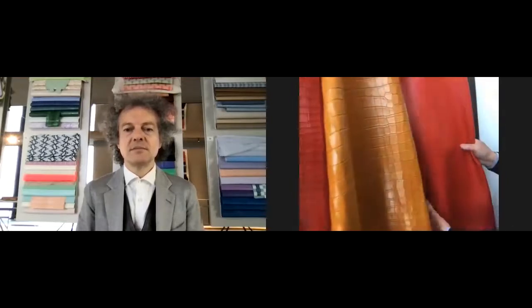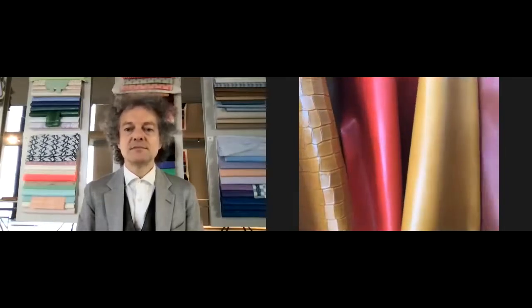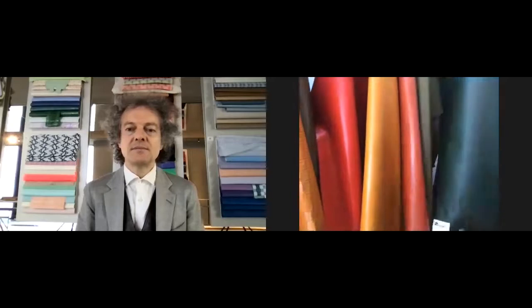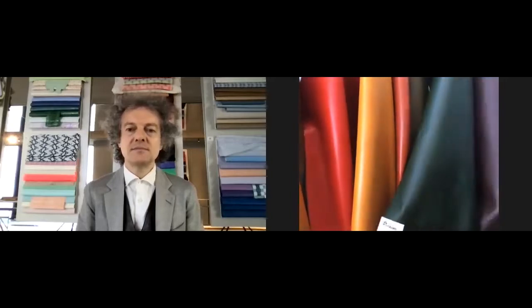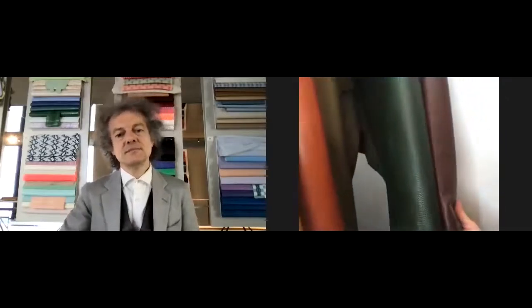This is our classical Bacchetta Fiorentina. It's a new imitation of the old Florentina Bacchetta. And this is our Austin calf. It's assisted embossing with a two-tone effect, in a big grain.